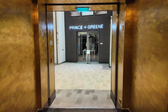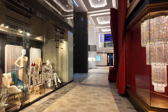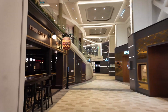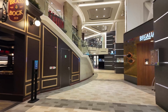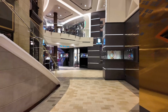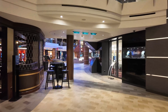And then we walk out onto the Esplanade, I think it's called on this. So if we look to the right, it's just some of the shops. And back round to the left, there's the Brass and Bock, the pub, as we were yesterday. And then just walking down the main Esplanade. On the other ships, this is called the Royal Promenade. I don't know why they named it differently on this one. I think because it's quite a different shape.